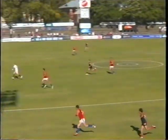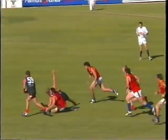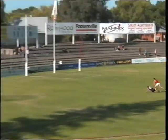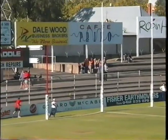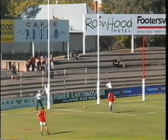But anyway, Norwood numbers, and it comes out to that man again, Aish. He's been very prominent in this game so far. Kick up towards the forward line. Here's a chance for Schultz. Good, quick hands there. Opportunity for a teammate, but under a bit of pressure there, and just the minor score. Just fading away to the left-hand side.